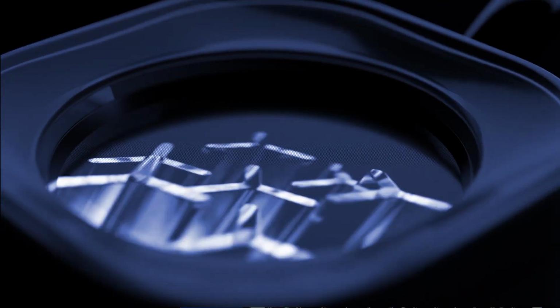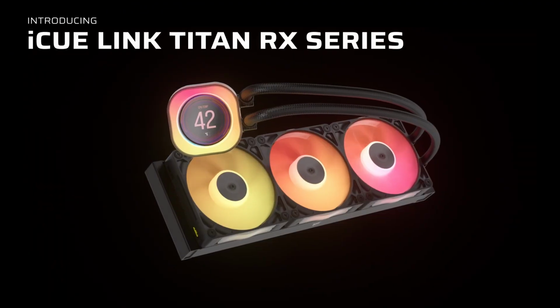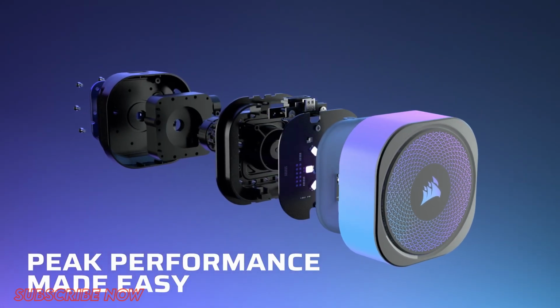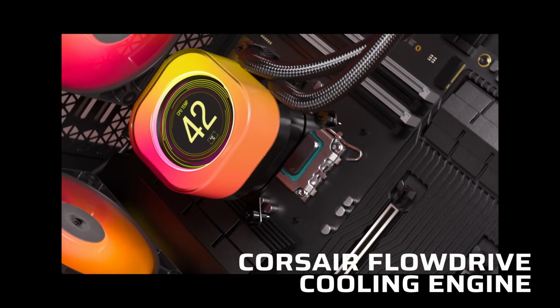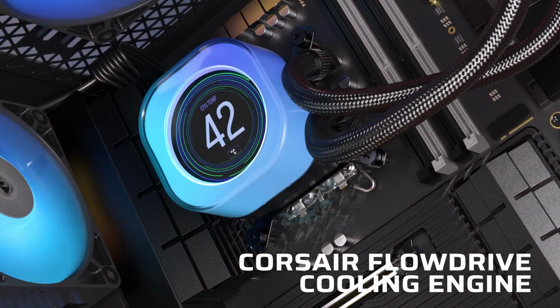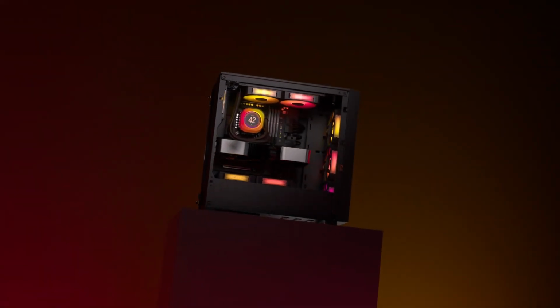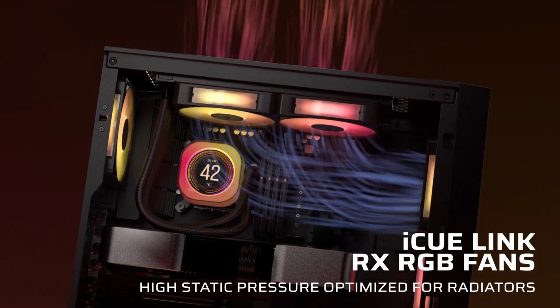For those who want silent efficiency with next-gen cooling technology, the Corsair iCUE LINK TITAN 360 RX is a game-changer. Featuring a FlowDrive cooling engine, this AIO maximizes low-noise performance without sacrificing heat dissipation. The iCUE LINK System Hub allows intelligent software control, meaning real-time adjustments for optimized cooling based on workload.